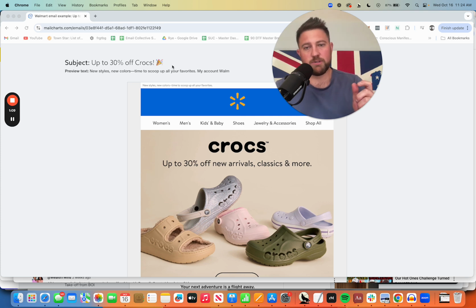Part of the reason the emojis work is because they basically trigger in your brain the little hunting mechanism that sees things that are sort of out of place. So when you see an emoji, it stands out because most subject lines don't have emojis.